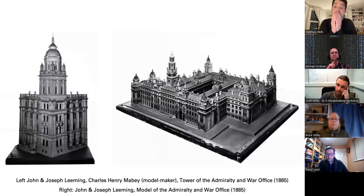Models also began to take on a different scale, and a different role in the construction of individual buildings, like this government building for the Admiralty and War Office. We see here models at two different scales.